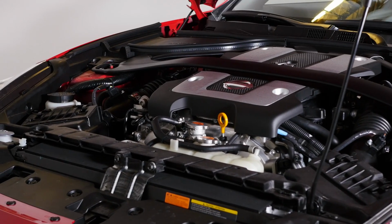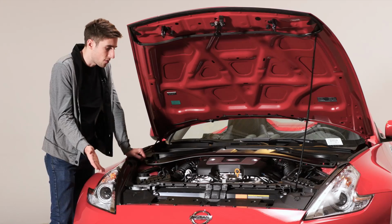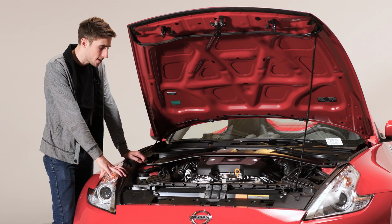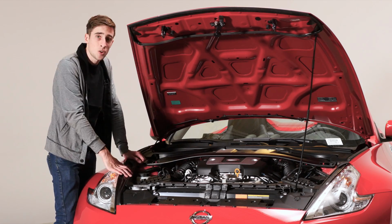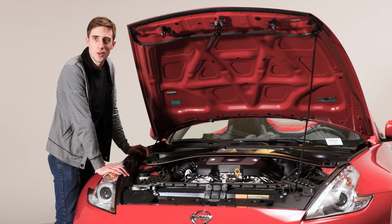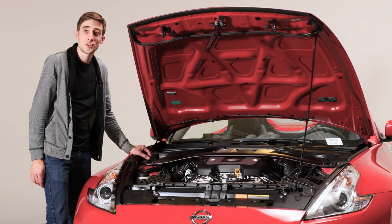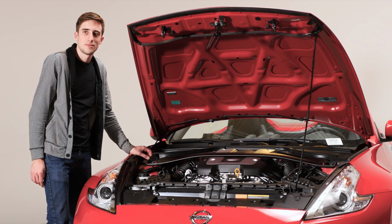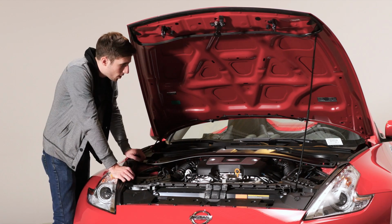So this is Nissan's V6 3.7 liter. It's the same engine that's in the G37 and the Q50. My favorite thing of this engine aesthetically is that it has two filters. I don't know what it's called. Cody, what's it called? Dual filter climate control? Cody. Anyways, the engine looks very, very nice. It has two instead of one.